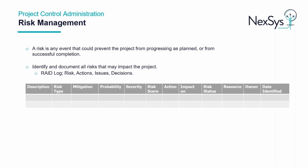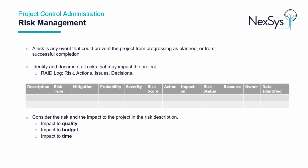Once a risk has been identified, it is then documented in the risk log, which is located within the RAID log. When identifying risks, it is important to look at the impact to the quality, budget, and time, should it happen. Having awareness of the risk can help you mitigate against it materializing and reduce the risk on the overall project.